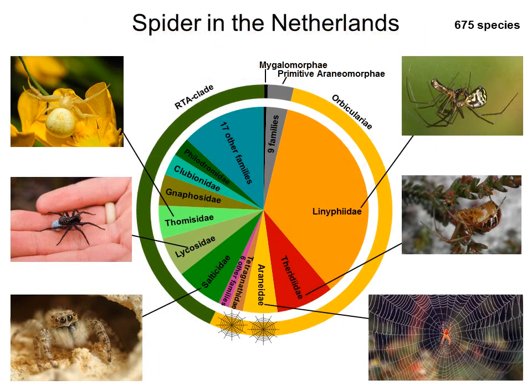Here in the Netherlands, biodiversity is not quite so overwhelming. 675 species of spiders are known for the Netherlands. The Dutch spider community is dominated by the sheet-weaving Linyphiidae. Theridiids are well represented. The major orb-weaving families are the Araneidae and the Tetragnathidae. The most diverse RTA clade families are the Salticidae, Lycosidae, and Thomisidae.